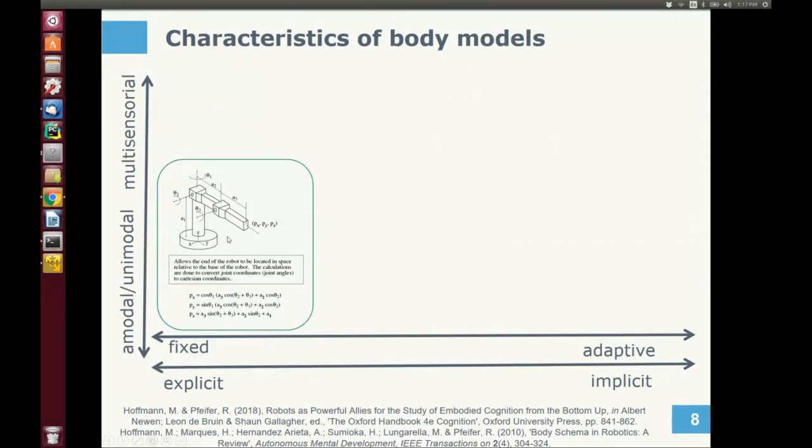Explicit because there's a clear correspondence between, here you see this A3 and the same in the model. So there is a one-to-one correspondence between the symbols in the model and in reality. So in this sense, we call it explicit. And it's amodal or unimodal, meaning that it relies just on one sensory modality. So unimodal in this case, which are the joint angles.